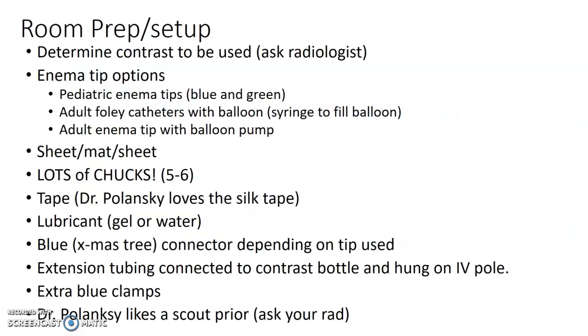Some room prep setup, really similar to that of adult radiologists or adult BEs as well. I always ask the rad, what contrast do you want to use? The radiologists most likely have looked up the patient history, why they're coming in, indications, what's going on. Am I using barium? Am I using water soluble? What type of water soluble? Something like that.